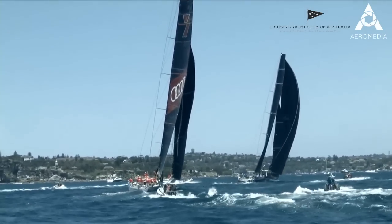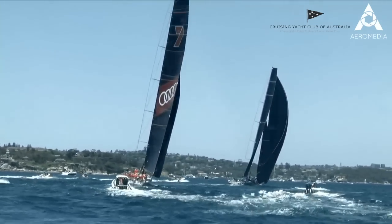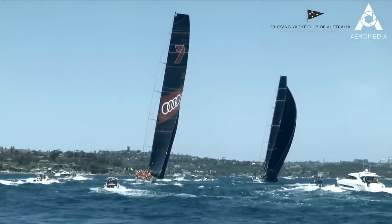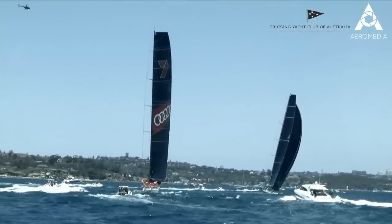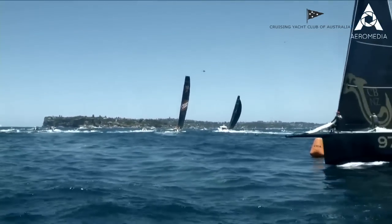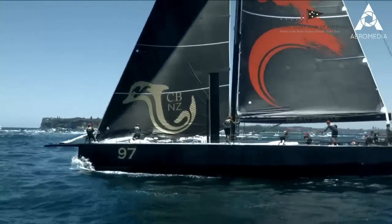And we're just awaiting the arrival of Beau Jest at the weather mark. Something is amiss on Wild Oats. It's a very poor set. Meanwhile, Blackjack is storming down the harbour towards the Shark Island turning mark. And we're just into screen now. In a moment will come Beau Jest, who's done a pretty fair job. You can see the bowmen ready to go with their code zero. Around she goes. She's about a minute and a half behind the leaders.